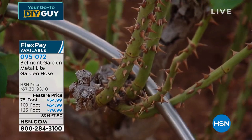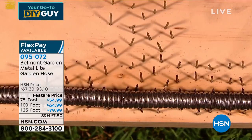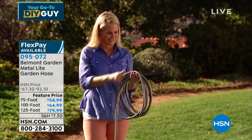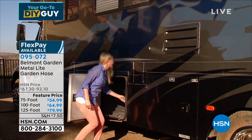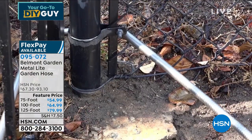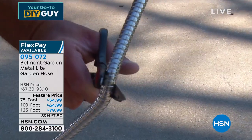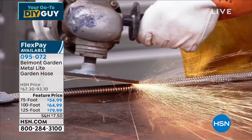First of all, it is virtually indestructible, all right? It has a 304 stainless steel cover that is impervious to punctures. You can't tie it in a knot. It will not bend or kink, so you will never have an interrupted flow of water. It has a PVC liner on the inside, which is flexible, but then you have that exterior, which protects that hose. Look, you're going to break a pair of clippers there. Can't hurt it, can't bust it.